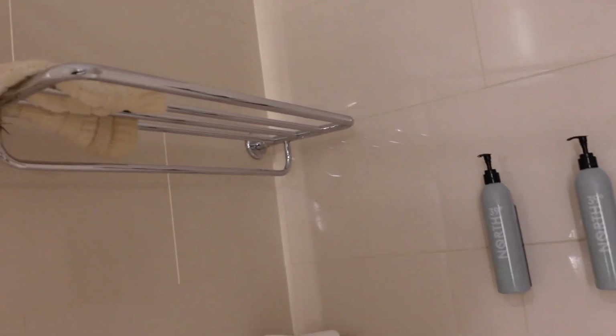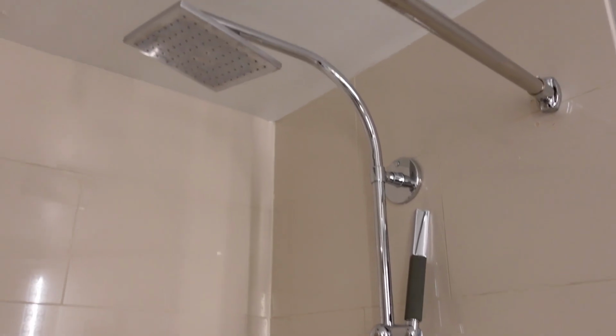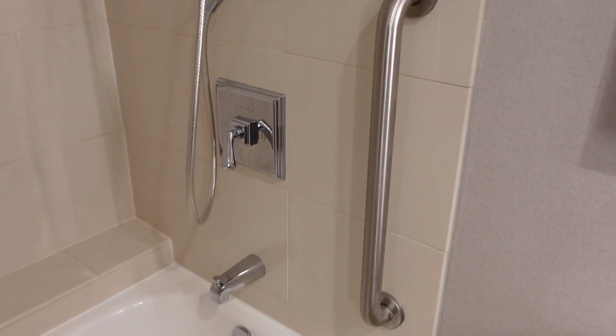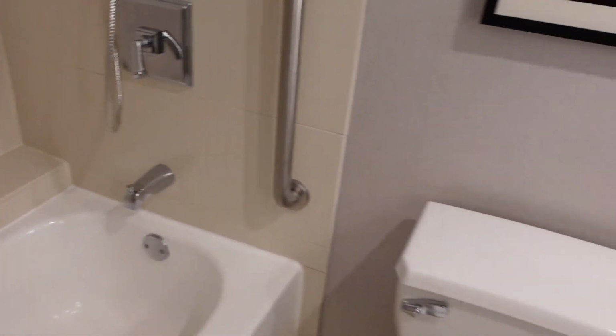So this is the shower. I've been in this room before. That was all an act of me knocking on the door, trying to be cute for the vlog. This is just a regular room. This isn't an ADA room or anything like that, but I do like how they have that bar there and a little, not bench, but ledge on the side.